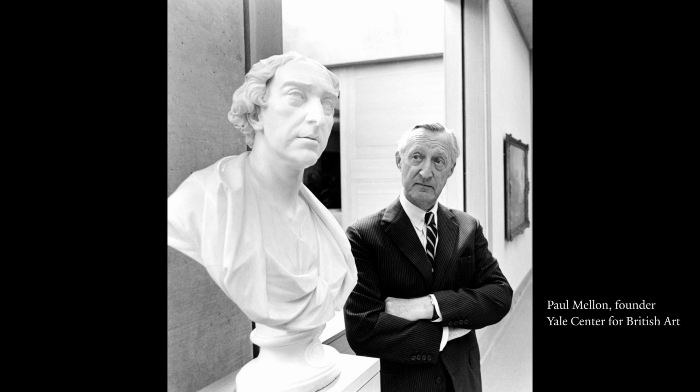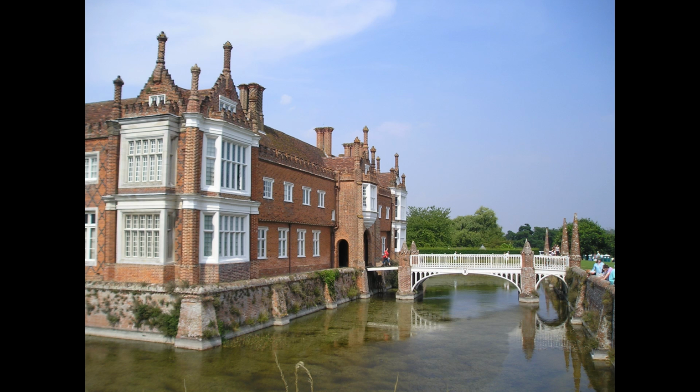It is one of the great treasures in the Center's collection of rare books and manuscripts, and in fact was one of Paul Mellon's favorite books. Acquired in 1961 by Mr. Mellon at auction, the manuscript had been in the library at Helmingham Hall in Suffolk, England, for hundreds of years, probably since it was first compiled.